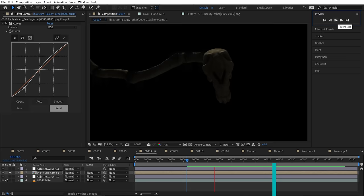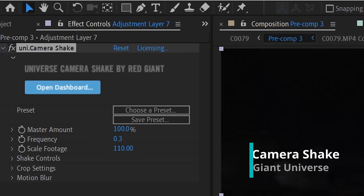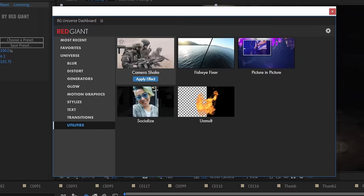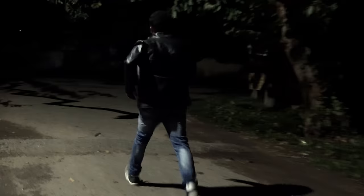After that, I start compositing all the layers back in After Effects. Since we shot the video in very low light, I shot it on a gimbal stabilizer to get the footage looking as smooth as possible. Once I added all the VFX, I added some digital camera shake using the camera shake plugin that comes with Red Giant Universe. This tool creates very complex shake patterns and has a bunch of great presets, so the fake camera shake is a lot more realistic than most other methods.